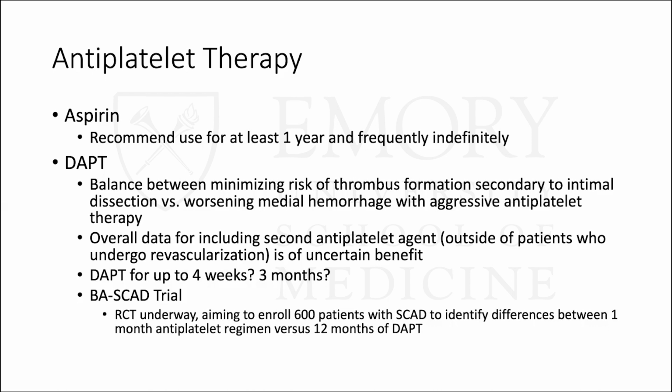And Dr. Jabber, for the first case that you and I were involved in, we talked about a possible recommendation for dual antiplatelet therapy. But I'm curious to see what your framework is overall for recommending DAPT for these patients. Are you doing more single antiplatelet therapy?